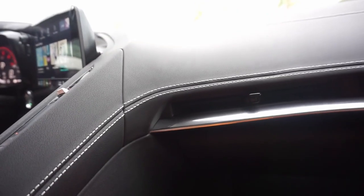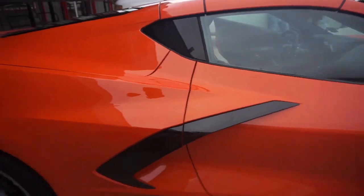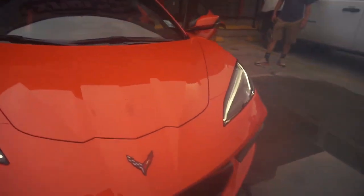Oh, the button. Press the button to get out. I like it. How much? Not enough to go broke on one, but I like it a lot.